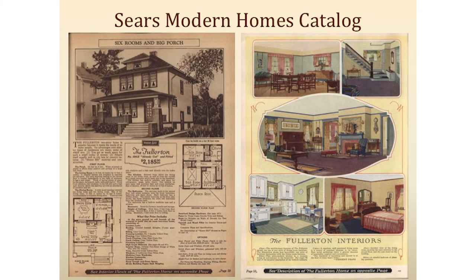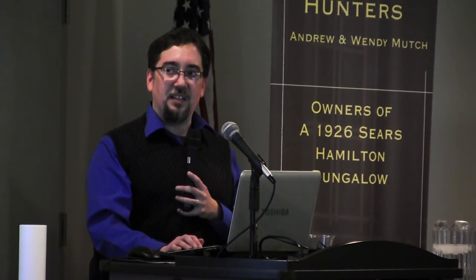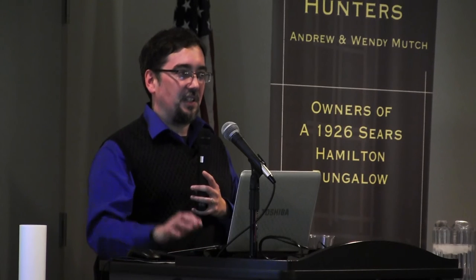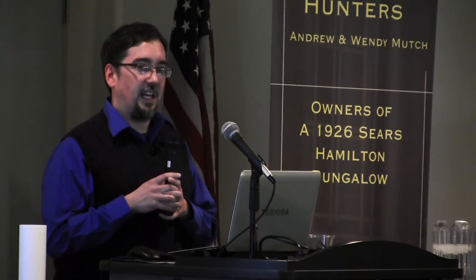Now this is an example of what you would often see in the catalog. All the houses had their own page. It included an exterior view, the price of the house, the interior floor plans for the house, and then a list of all the different options and extras that you could get with the house. Depending on the size of the house and the cost point for that house, there could be quite a range of extras that you could select and add for a fairly minimal cost. At least it would appear so in these prices.